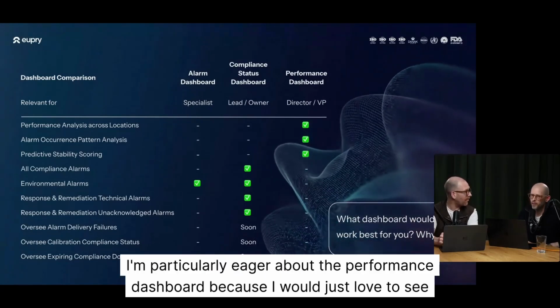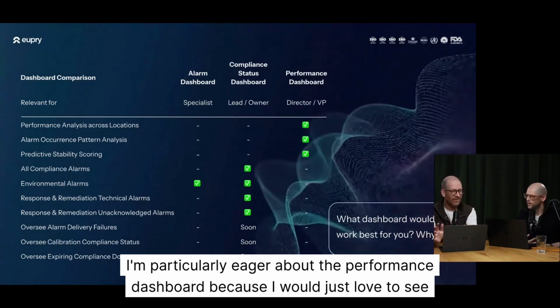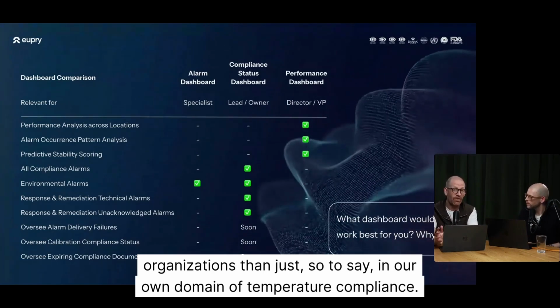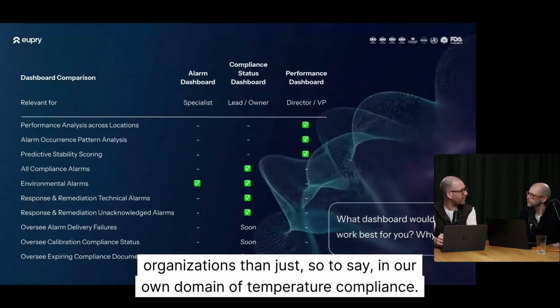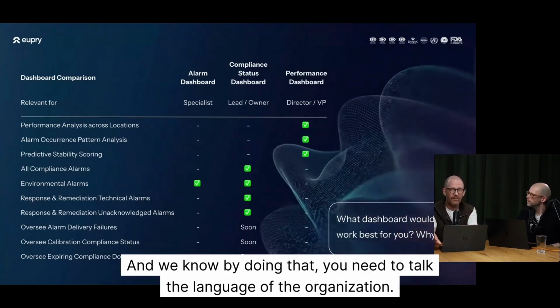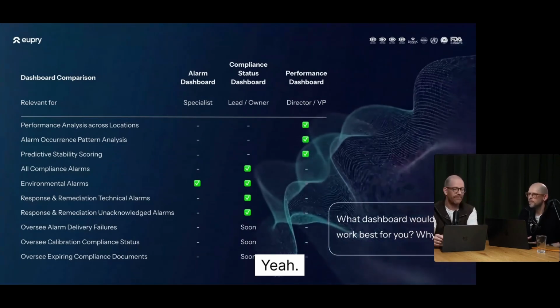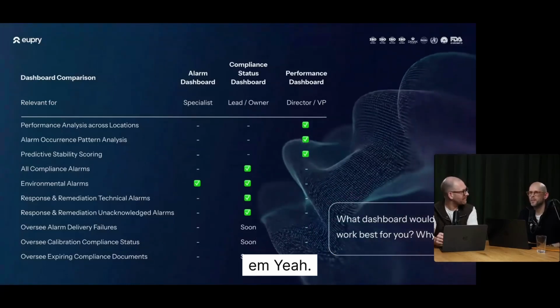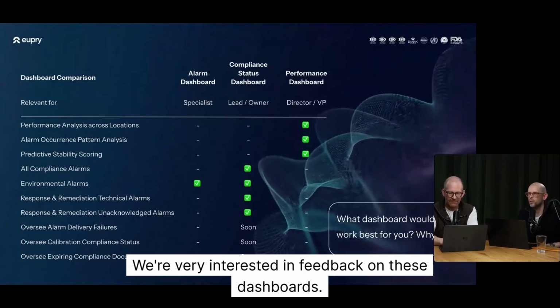I'm definitely particularly eager about the performance dashboard, because I would just love to see, on behalf of Eupry, that we can create even more value for the greater parts of your organizations than just, so to say, our own domain of temperature compliance. And we know that by doing that, you need to talk the language of the organization. That's business, right? Absolutely, I fully agree with you. We're very interested in feedback on these dashboards.